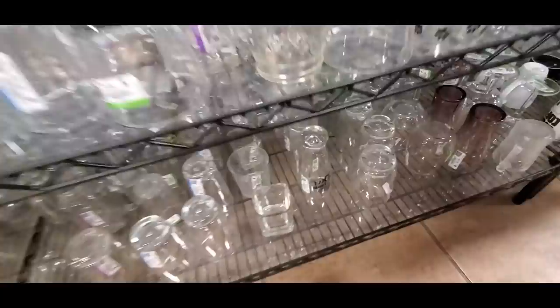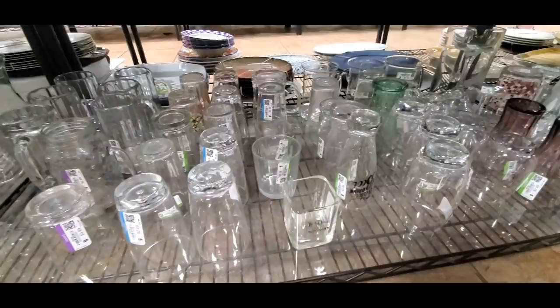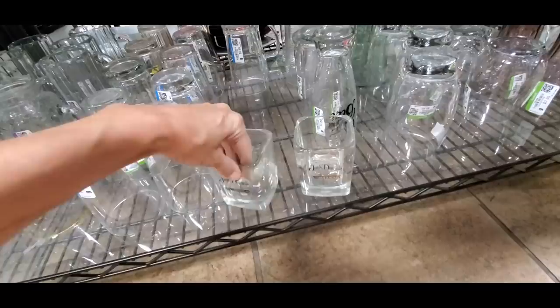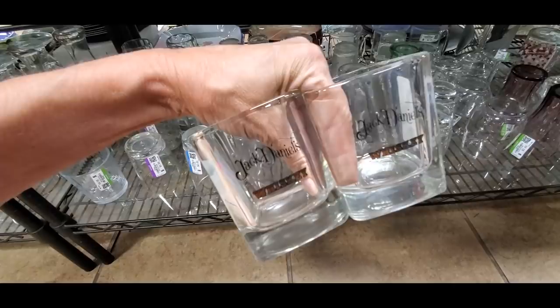There's some cool Jack Daniel's glass, but there's only one. Again, you want, oh wait, before I say it. So you want at least two, and look, there we go. How much are they? Oh, there it is. There are only a dollar each. So I will pick up the Jack Daniel's glasses for a dollar each. Okie dokie, let's see if there's anything else.